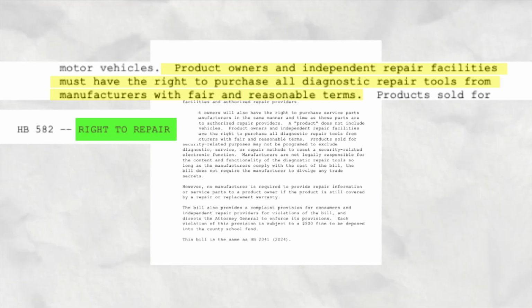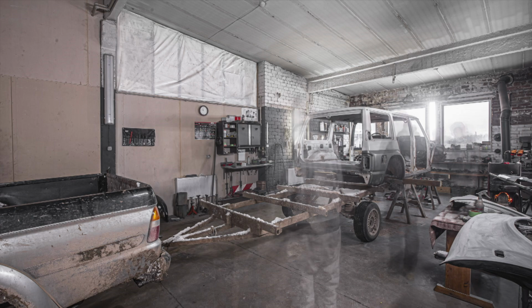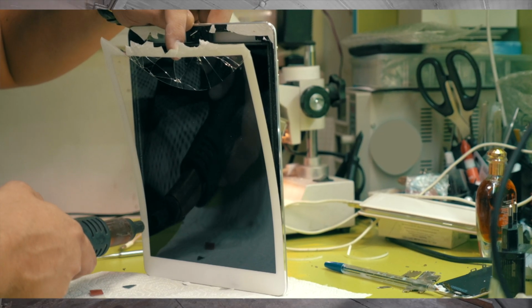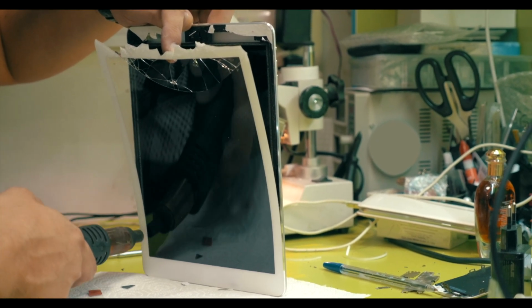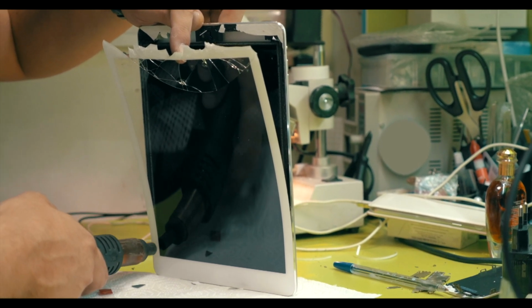Right to repair isn't necessarily a new concept. It's why I can take my Honda to any Joe Schmo auto shop. But for electronics, it's a bit trickier. The example Representative Weber gives is your iPhone. Say the screen cracks or there's a software issue, you would have to take it to a certified Apple repair shop to get it fixed.